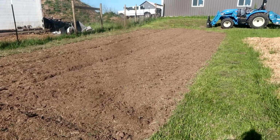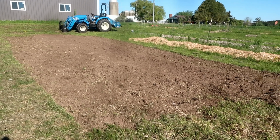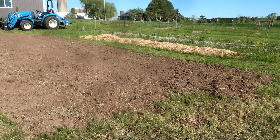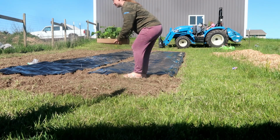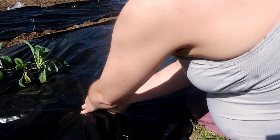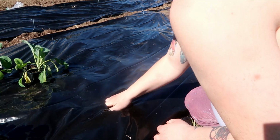I kept them watered, kept them under grow lights, and finally, almost 2 weeks later, our frost threats are gone, and we were able to roll out some landscape fabric and start getting all of these plants in the ground, which felt amazing. This is the first year we're using the landscape fabric.